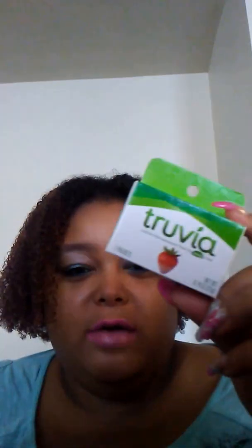So the first thing I noticed in here is Truvia calorie-free sweetener from the stevia leaf. My grandmother uses this because she's diabetic. There are 7 little packets in here. This is kind of cool because you could drop it in your purse if they don't have the type of sweetener you use when you go out to eat. So that's the first thing in there.